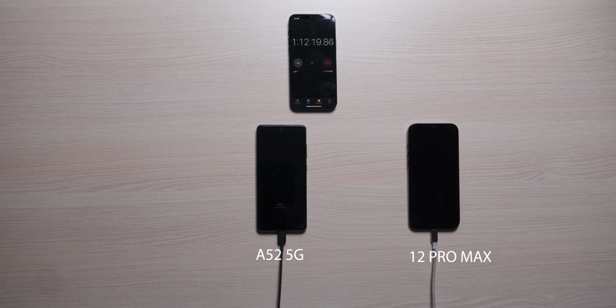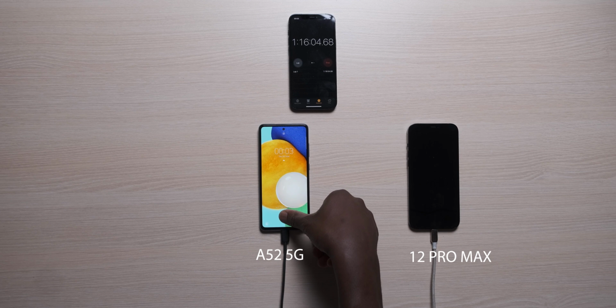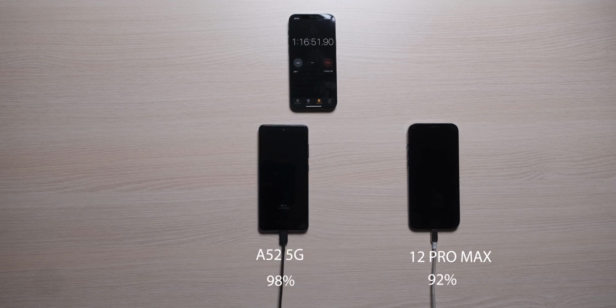So moving on to the next interval, at the 1 hour 15 minute mark, give or take, the Galaxy A52 5G is at 98%, which is near enough at full charge. So we'll be keeping an eye on that. And the iPhone 12 Pro Max is at 92%. So not that far off for the A52 5G when it comes to full charge, which is actually at 1 hour 18 minutes and 25 seconds.